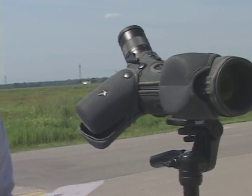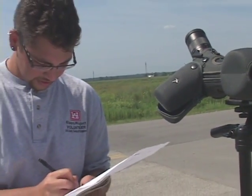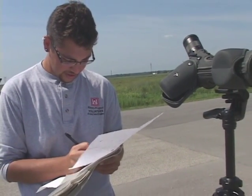For approximately 2 hours a day, every day during the week, I've been watching anything from population dynamics to other birds in the area, weather conditions, anything that would pertain to the least terns in this area. I began monitoring May 29th, and at first we didn't really see anything going on.